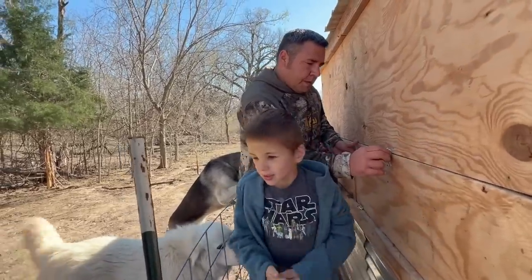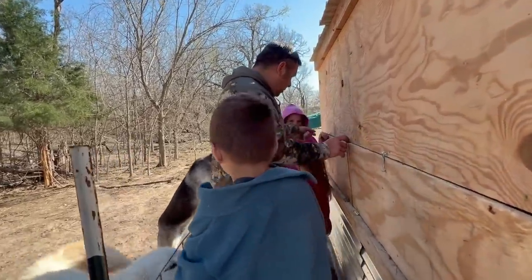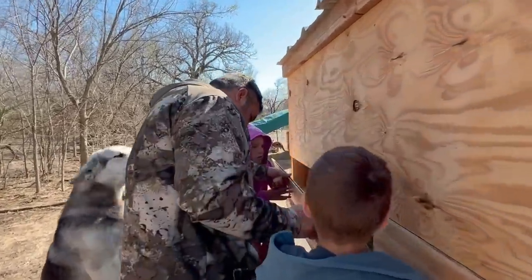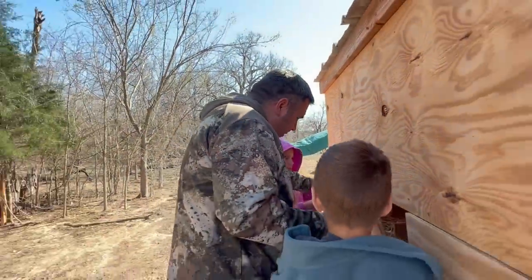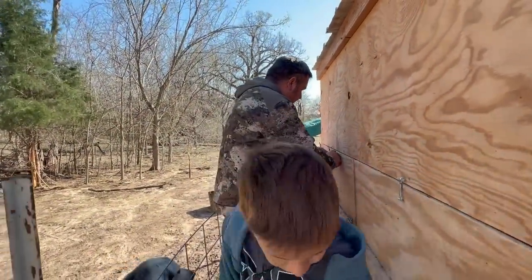I always take my eggs, except this one. They're laying eggs, but they probably can't. Yeah, they're not laying yet. They're getting close.